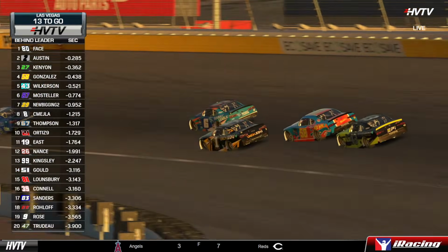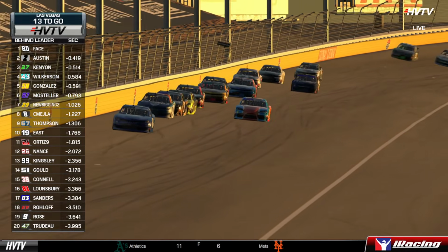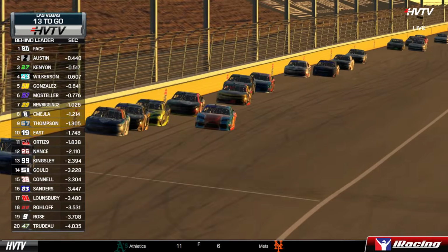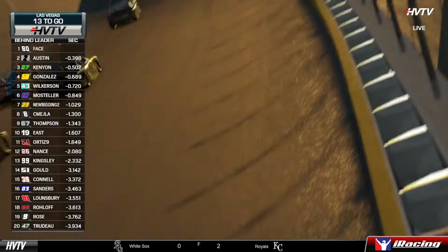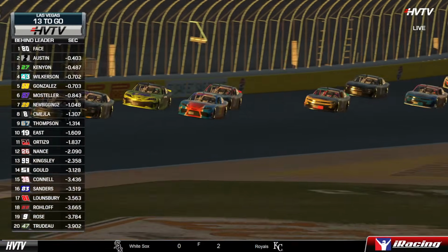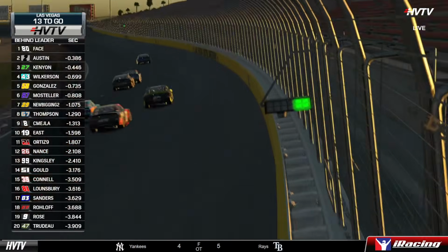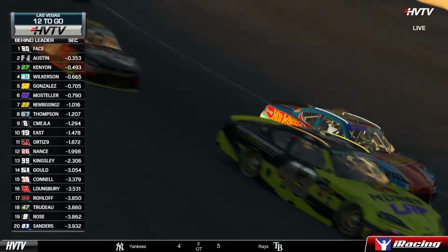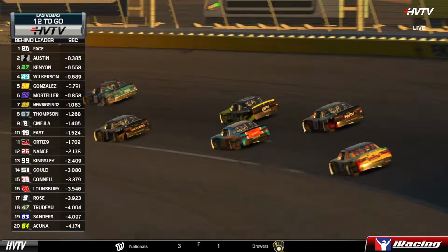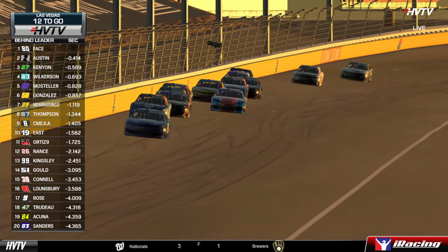Gavin Austin takes that P2 spot. Josh Kenyon, the bumper to the back of the 6. That's allowed the 58 of Gonzalez to move on to 1, maybe make a move on to 43. Wilkerson had to check up for that as well. Wilkerson with the one off the top here. Could have a better run off the corner than that 58 on that bottom side. They're still side by side, 55 position. Eric Gonzalez, Jacob Wilkerson. And with another good run, he'll clear the 58. Most will follow that OD3 on the top side.